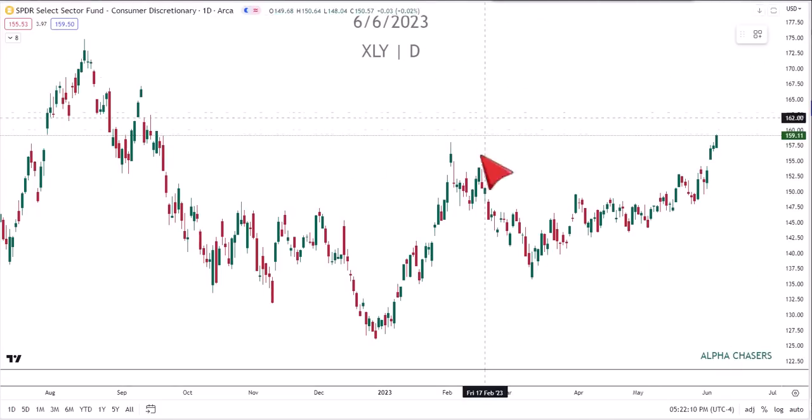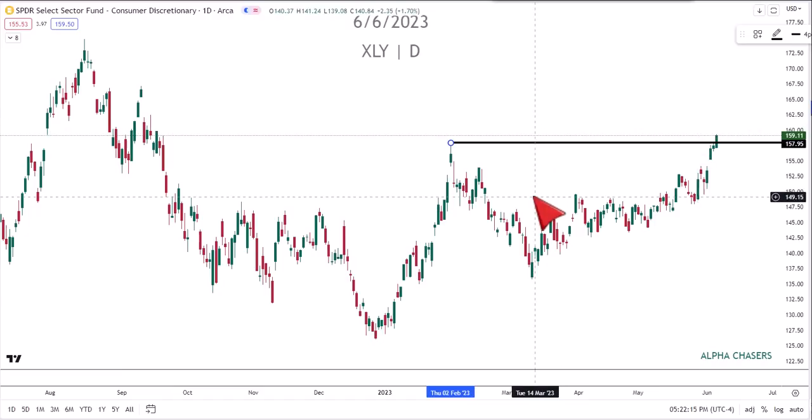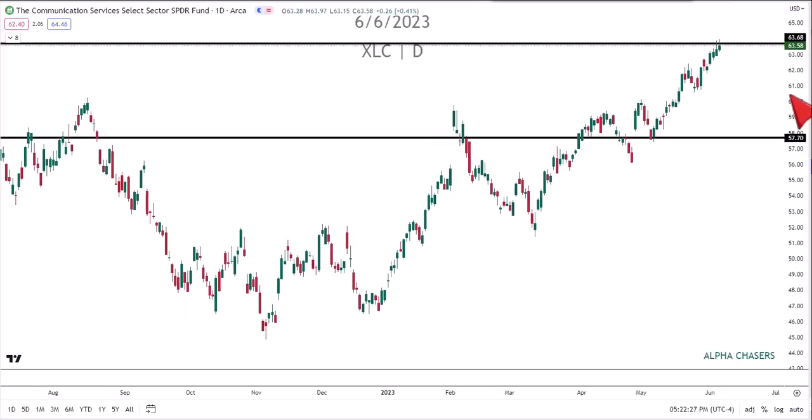Here's XLY. We've been saying retail's dead, retail's dead. Now we're hitting new highs on the year and 7-8 month highs on retail thanks to Amazon. Basic materials, you're flat. That's not shocking. XLI's up even though Boeing is doing Boeing things.